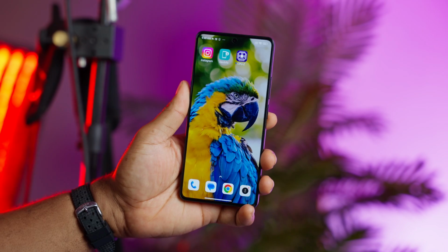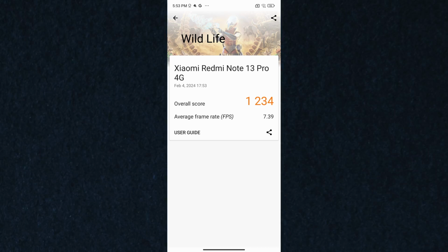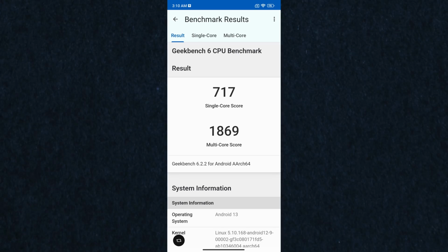Now, if you're curious about how the smartphone stacks up against the competition, we got the numbers to prove it and not just talks. Here are Antutu, Geekbench, and 3D Max scores that will give you an idea of where the smartphone stands.